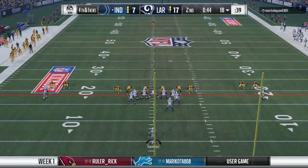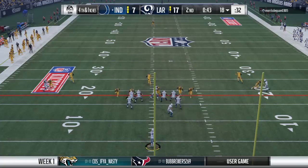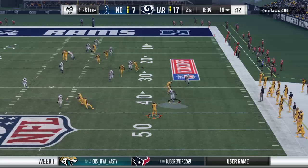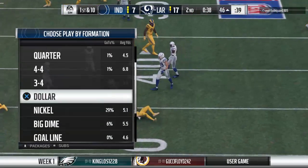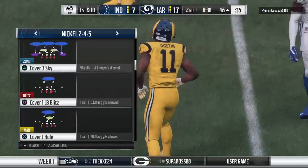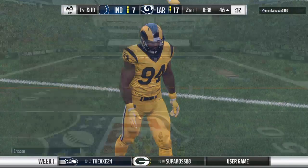The Colts send out their punter as he's on to kick it away. He's been a busy man here in this first half as he gets it away. And no return on this one as the fair catch is signaled for and taken. Not good at all. Punt of just 24 yards there. And the Rams are going to start this drive in great field position as they take over.